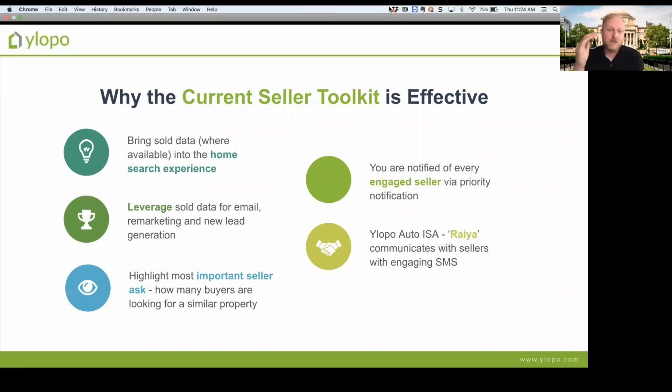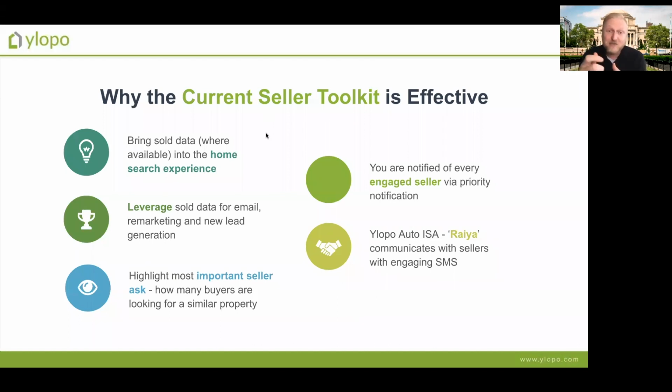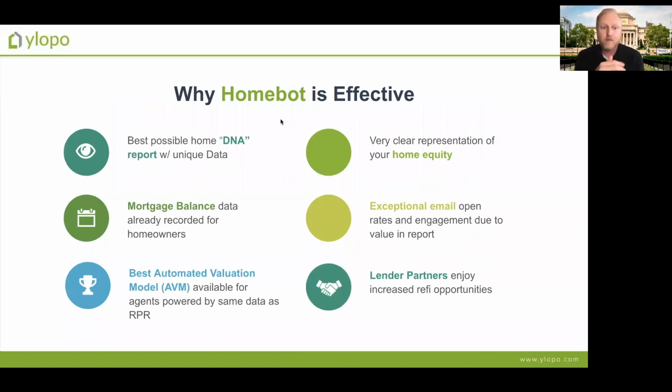And so you're notified in your CRM currently. Raya is engaging, and she actually puts, hey, Mr. Seller, did you see how many buyers I have for your home? So really the current seller toolkit is incredible for nurture. But like many things, you can go to the next slide, Ylopo wanted to make it even better.